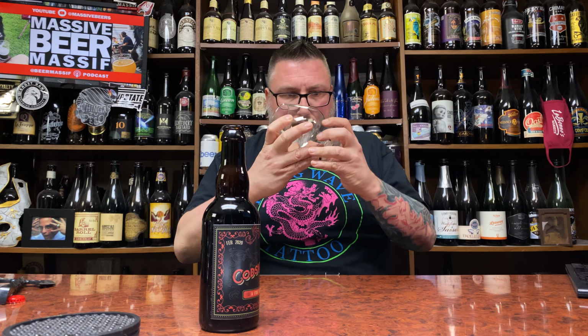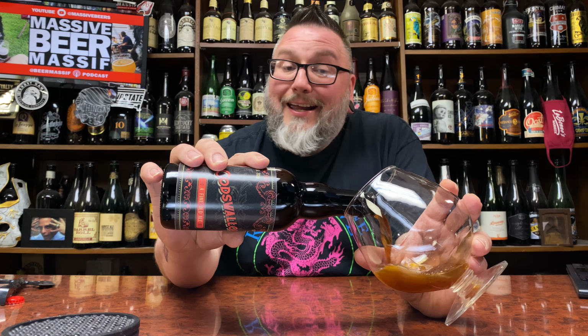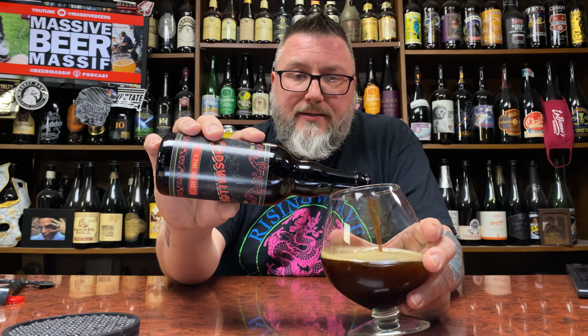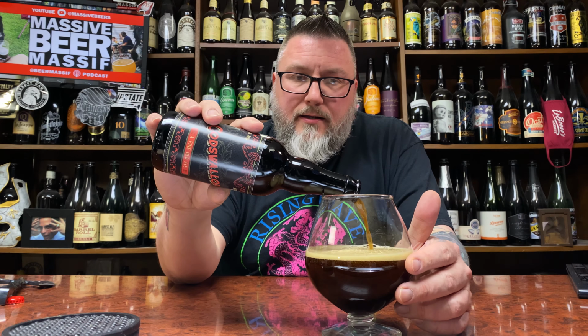This glass looks funky. What's going on here? This is clean. There's like a salt deposit at the bottom that makes the glass look dirty, by the way, but it's not. Anyway, oh man, that looks awesome. This is exactly how I like my barley wines to look. And honestly, more often than not, you can't get that look unless it has time on it.